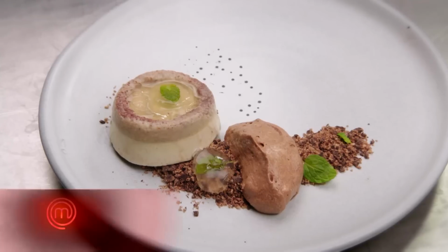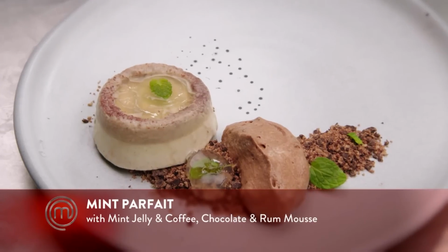Mint parfait with a mint jelly, and then a coffee, chocolate, and rum mousse. Are you a bit worried? Yeah, a little bit. You're always quite worried though, aren't you? Yeah, my worry wolf. Let's try it.